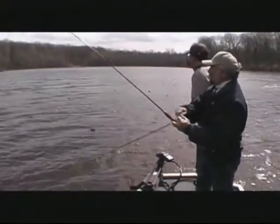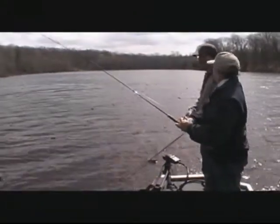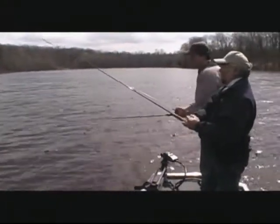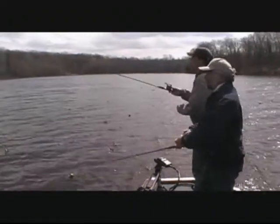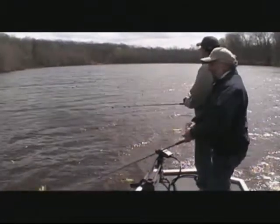Right. I know I was fishing on the Delaware about 2 weeks ago, and again, it was high 40s, low 50s, and I was throwing plastic all day. Here, I know we can get away with it. Again, we're going to catch bass and pickerel, right?